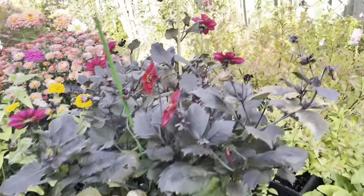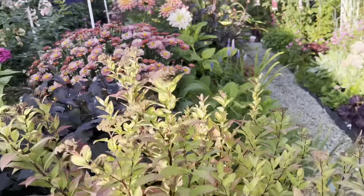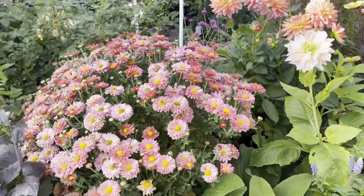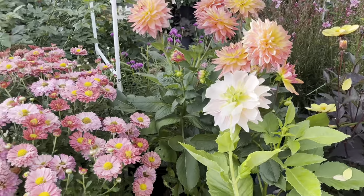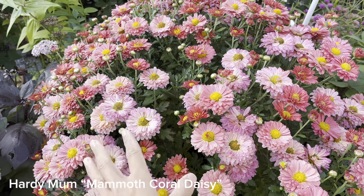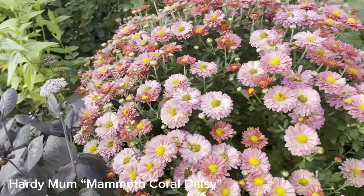Yeah, I mean, flowers, still some colors left, but for the most part, things are starting to wind down, slow down, getting ready for winter. Oh, I love this one. I don't know. I'm thinking, how am I going to save this one? I love this color so, so much.